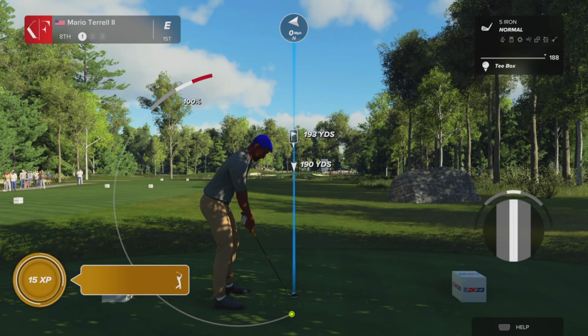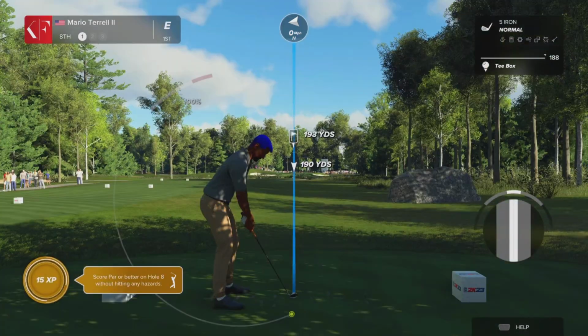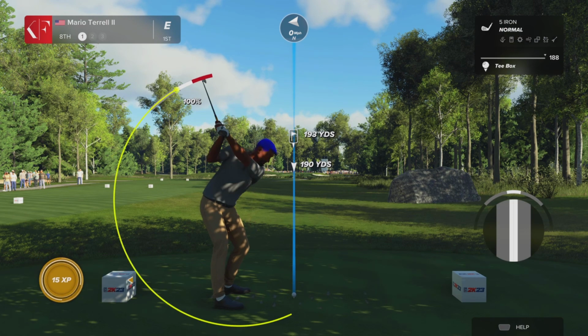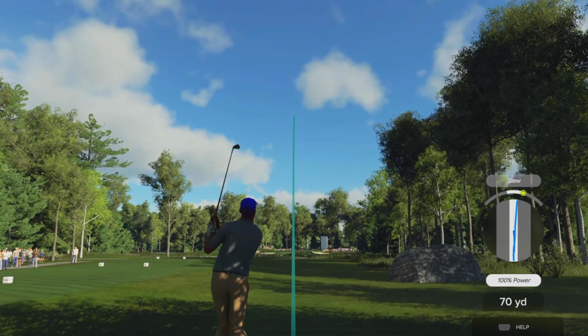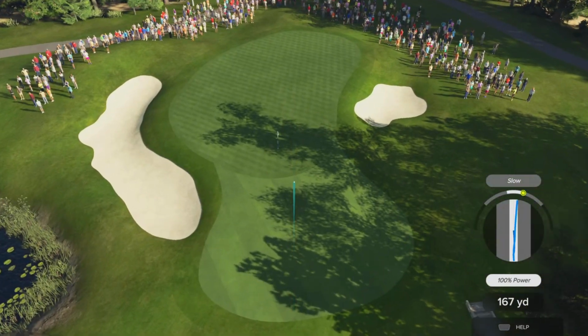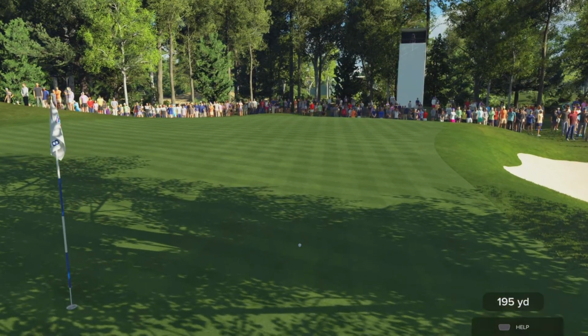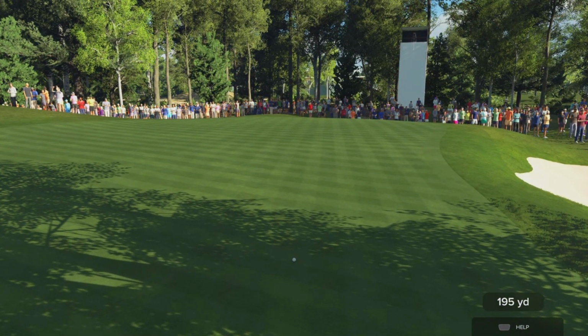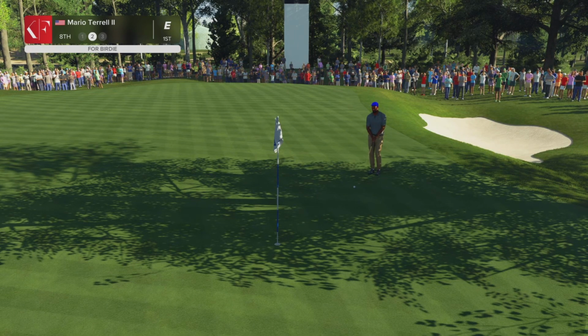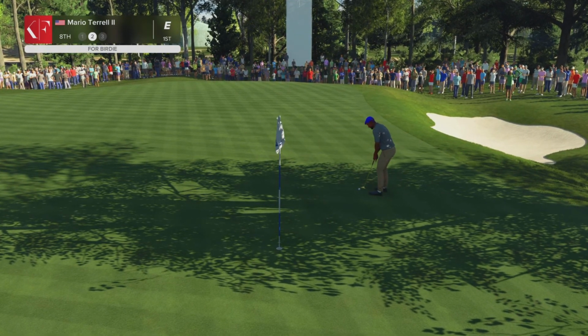Let's see what happens here at the 8th. Par 3 and a diabolical green, to say the least. The left-hand side sits much higher than the right-hand side, and the green is usually very firm. A tough ask. Oh, that one's straight at the pin. That's an absolute ripper. What a shot. Birdie at the last. This for another.